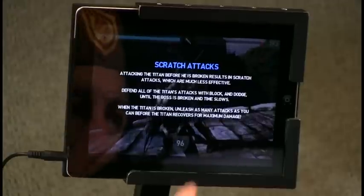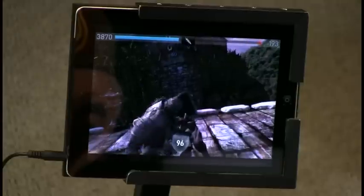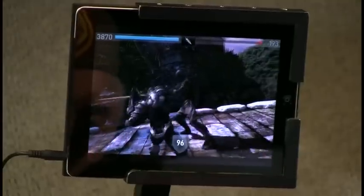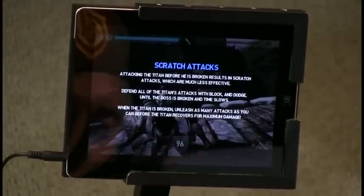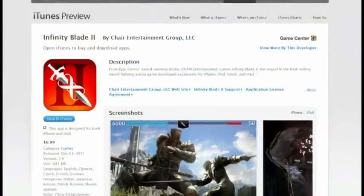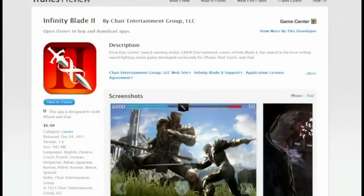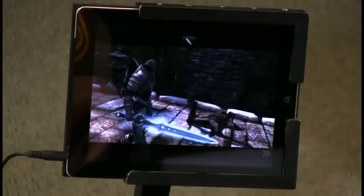How big is the download? It's pretty big. Probably a gig. Infinity Blade 1 was a gig, so it's at least that. Because the graphics are real nice. That's awesome. So you have two extremely different apps at $6.99: A Charlie Brown Christmas for $6.99 or Infinity Blade 2 also for $6.99. Two lovely gifts for the holidays. I want to slice somebody today.